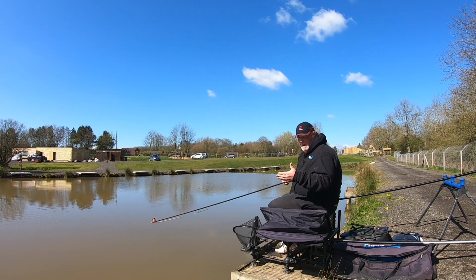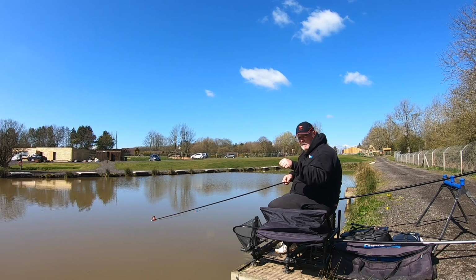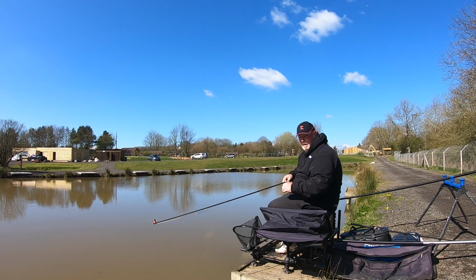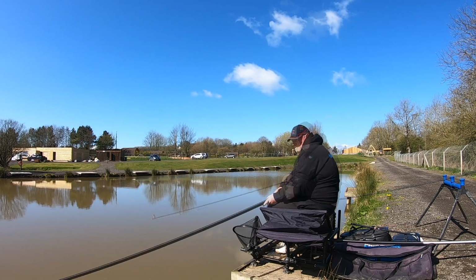It's all about feeding the right amount of bait and presenting the bait into the peg the correct way, so not tapping it from a height, sneaking it in. Unless you're not getting bites, then sprinkling it in from a height, making that bit of noise can draw you some fish in. We haven't got that problem today, it's absolutely rammed this place. Let's crack on and do a bit more fishing.